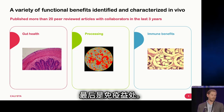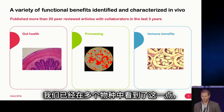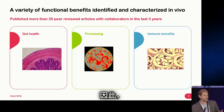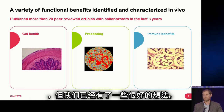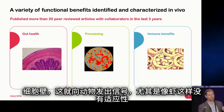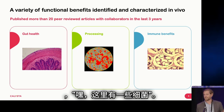And lastly, the immune benefits. So we've seen this across several species now, so primarily in shrimp, but also a bit in tilapia and largemouth bass as well. So it's always a mystery a bit of what's going on inside of an animal's immune system, but we've got some pretty good ideas. So our bacteria are gram-negative. They have a lipopolysaccharide cell wall, and that signals to the animal, especially like a shrimp where they don't have an adaptive immune system, that hey, there's some bacteria here.